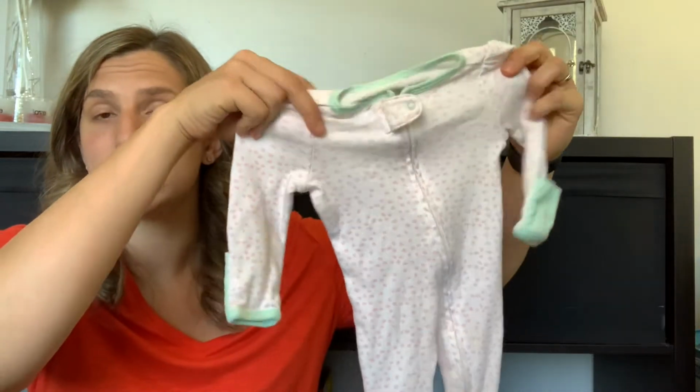The next thing I'm going to talk about is zipper pajamas. These are so crucial.